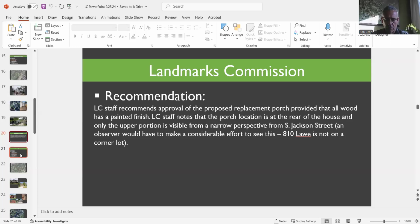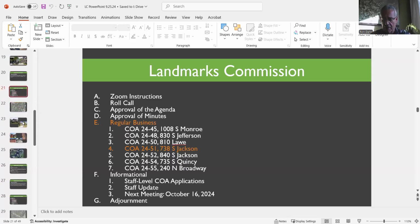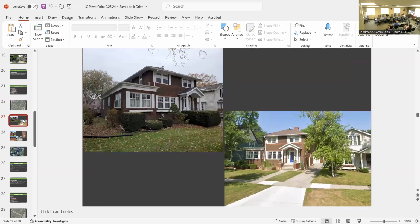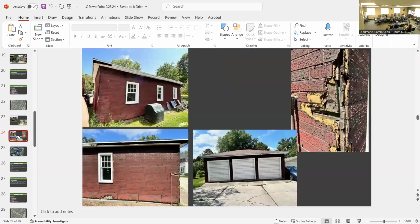Item number E4, consideration with possible action on design review for exterior updates to a garage located at 738 South Jackson. So 738 South Jackson is more or less kitty corner from the previous house. Here you see it circled in what I presume is red, and we're discussing a 3-car garage at the rear of the property. Two pretty pictures of the house. In the bottom right, you can barely see one of the garage doors. Then pictures of the garage as provided by the applicant.